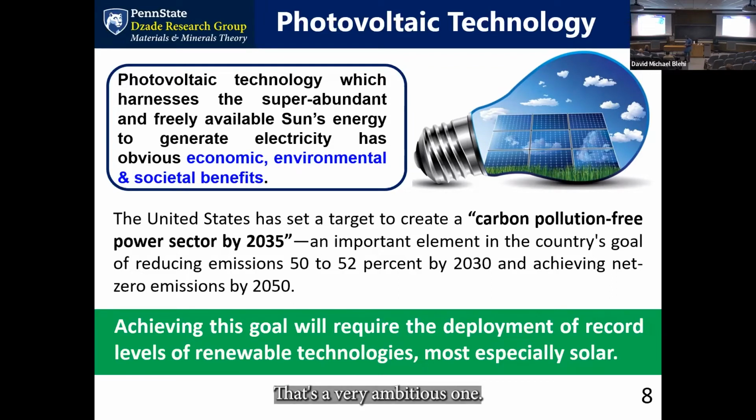That's a very ambitious one. And we have to understand that it also aims to decrease CO2 emissions by 52% by 2030. But you realize that to achieve this, we have to deploy a significant amount of renewable energy to drastically decrease our dependence on fossil fuel, or else the carbon-free goal will just be a dream and not a reality.